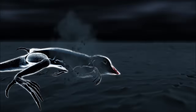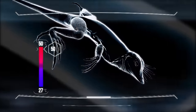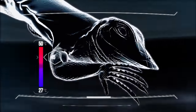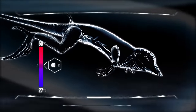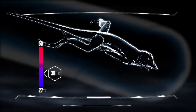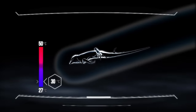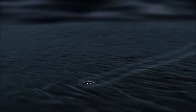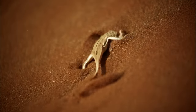The flattened snout is the perfect wedge for a sand dive. The nostrils are set back, so sand doesn't enter the nasal cavity. Strong forearms clear the way forward, while the powerful hind legs kick sand to the side, swimming the lizard to a cooler, safe zone. The lizard can remain buried 45 centimeters down for 24 hours. It's also a good way to escape predators.